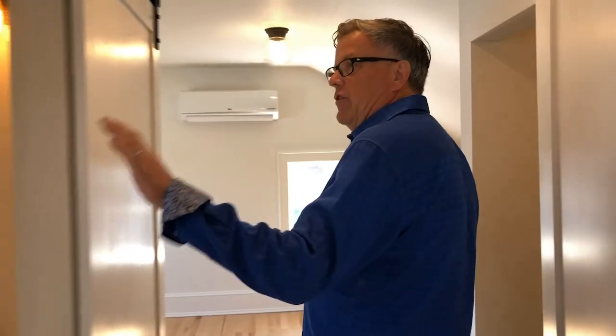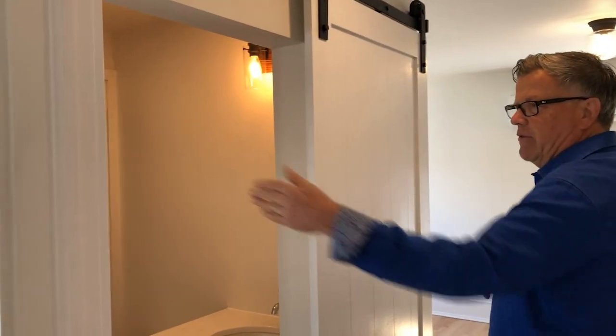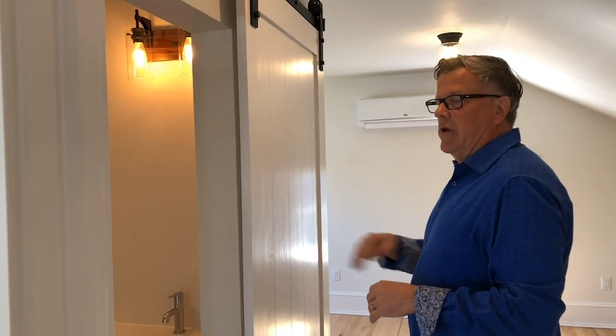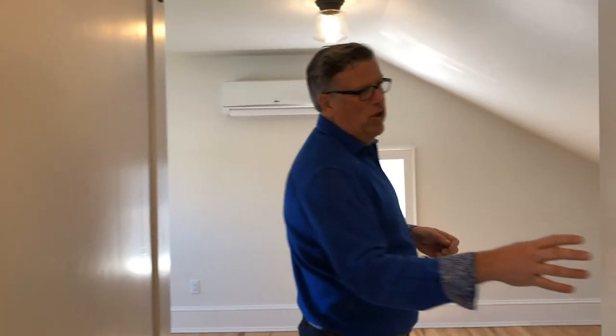You'll see it's a Jack and Jill bathroom setup where we've got two sets of doors, one from the main area if you have guests and you're out on the deck, or if you're using this as a bedroom, which is probably the natural use, you can access the bathroom from either side. Put in a very large closet here with lots of storage space, and now we're into this other bedroom.